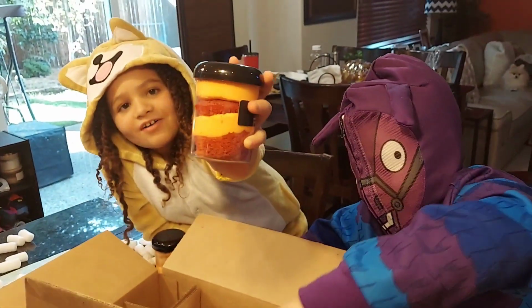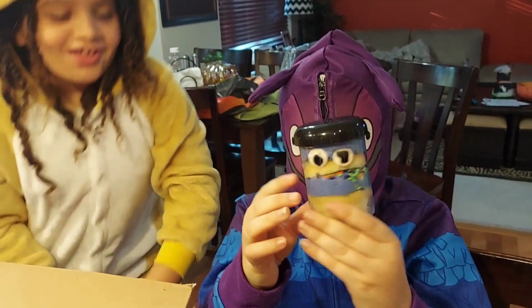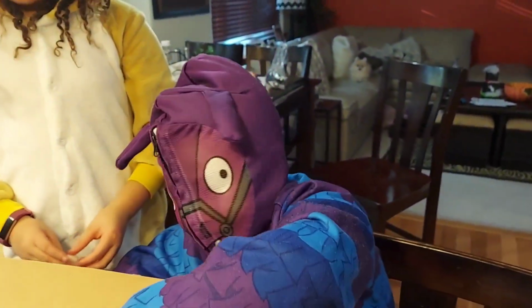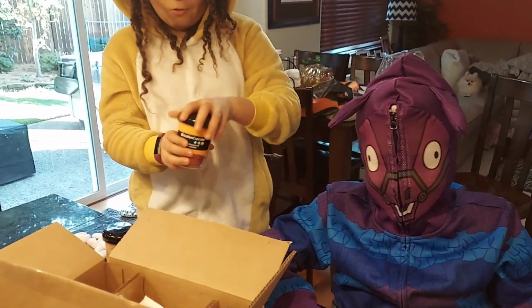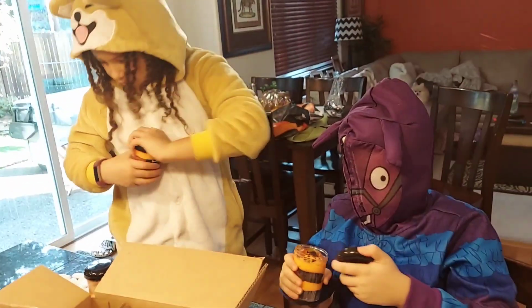Ooh, I found the red velvet one of mine. This is automatically my favorite. Cookie Monster all the way. Oh, I need some of that one. Yeah. I like its little eyes. I'm gonna open that. Oh wow, look at all the decorations on the top. There's probably decorations on the wall.